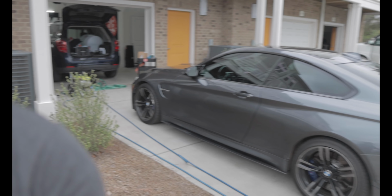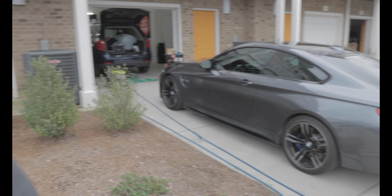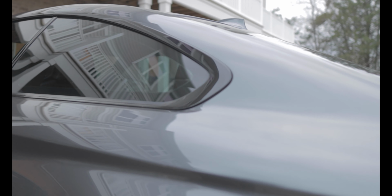Me personally, I was fairly good, at least I thought when I started, but I was used to detailing my cars, my family's cars, friends' cars, people who keep up with the cars pretty well. Like my car, my M4, has not been detailed or cleaned or washed in probably 6 weeks. Probably hard to believe, but it's not the cleanest, but far from the dirtiest.